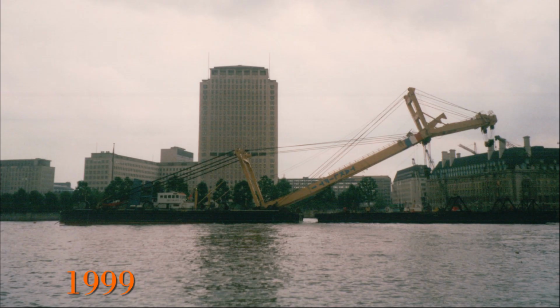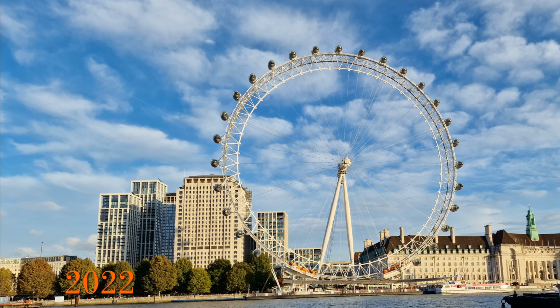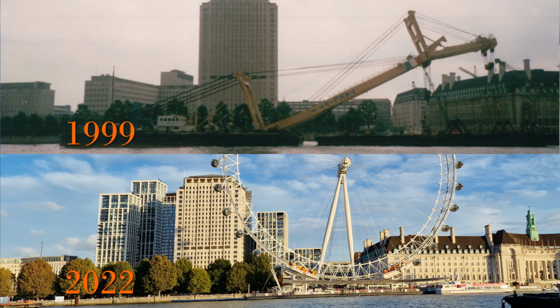This is the view in 1999 and here it is again in 2022. So much change. The most striking is that the Millennium Wheel, or London Eye, has been erected, but also the Shell Building is very different and the park has been landscaped. Before going back to 1961, let's take a look at the change in this period.